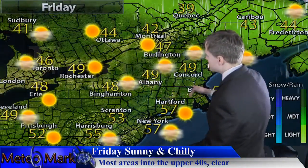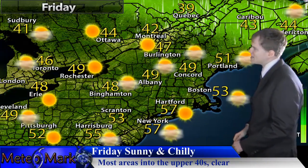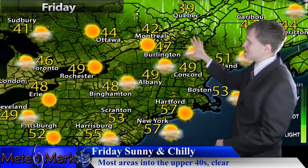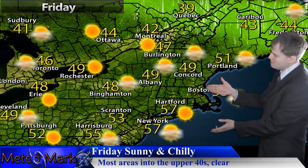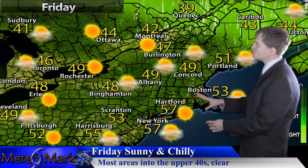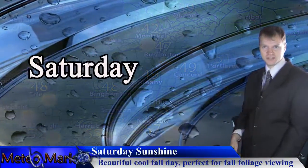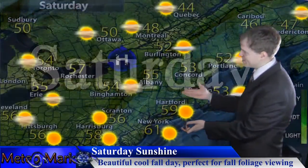Into your Friday, that system sweeps east, and look at this. We bring in some blusterier conditions here, not getting out of the mid to upper 40s in many areas of upstate New York, southern Ontario, and northern New England, but even some 50s across the southern Susquehanna River Valley. Most of the rainfall will be out as this low departs. We'll have some sprinkles of showers here in northern Maine.